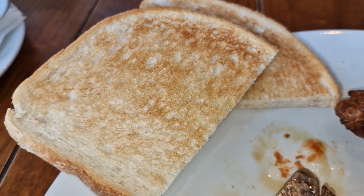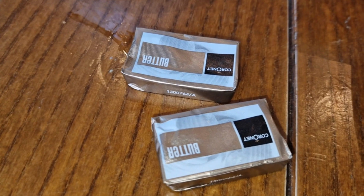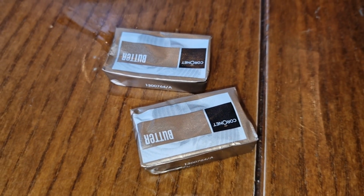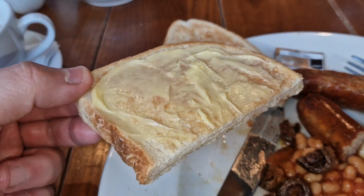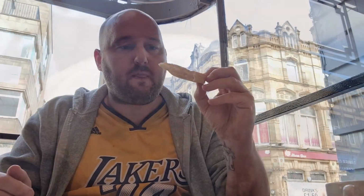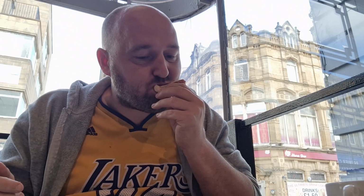Toast. Now, this gets people's backs up as well. Would you like your toast buttered or unbuttered? These can be a bit funny when they're rock hard, like on holiday, but it was spreadable. Quite a lot of butter for half a slice. You got two, so I'm presuming that it belonged on one on each half slice. Standard toast, steady away, not too bad. Nice butter. I'm not the biggest bread fan, but it is what it is. That was all right.